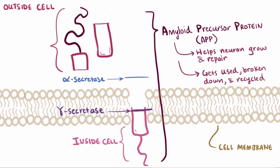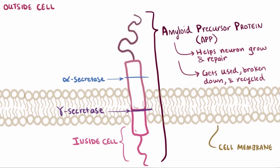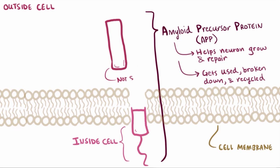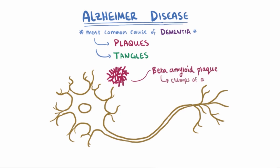This chopped up peptide's soluble and goes away, and everything's all good. If another enzyme, beta secretase, teams up with gamma secretase instead, then we've got a problem. And this leftover fragment isn't soluble and creates a monomer called amyloid beta. These monomers tend to be chemically sticky and bond together just outside the neurons and form what are called beta-amyloid plaques, these clumps of lots of these monomers.